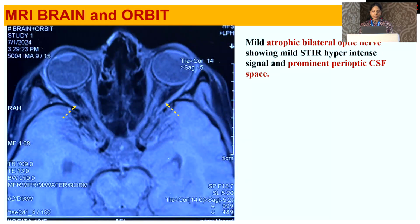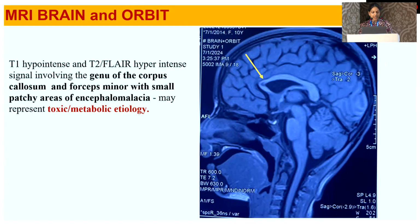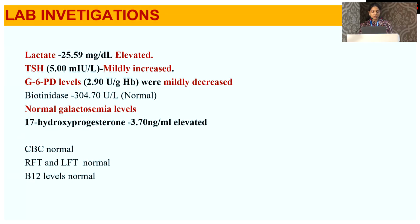prominent perioptic CSF space. And T1 hypointense and T2 FLAIR hyperintense signal involving the genu of the corpus callosum and forceps minor with small patchy areas of encephalomalacia, which would represent a toxic or metabolic etiology. The lab investigations showed elevated lactate and increased TSH, G6PD levels were decreased, normal galactosemia levels were seen, and 17-hydroxyprogesterone levels were elevated.